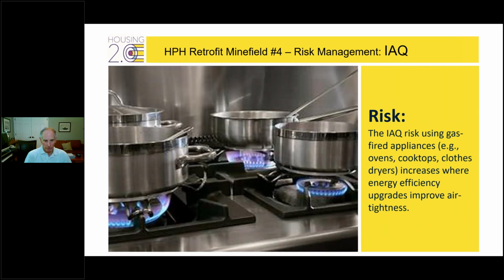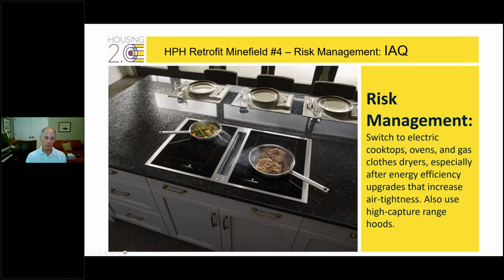And the other thing is cooking itself. A lot of people like and prefer cooking with gas. As you start tightening up a home, and we have a lot of gas cooking, gas ovens, maybe a gas clothes dryer, all those appliances are just putting their emissions directly into the house. No flue, no exhaust vent for them. And the concentrations can increase where upgrades are improving air tightness. So more and more you want to switch to electric appliances as you're tightening up your homes: induction cooking, heat pump clothes dryers or conventional electric clothes dryers. We just have to be thoughtful about all the risk factors once we tighten up homes.